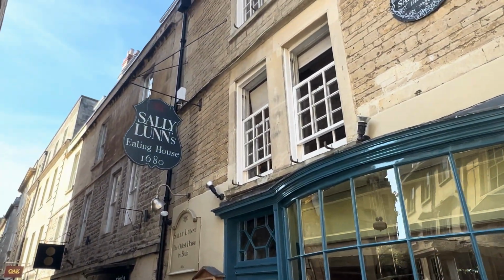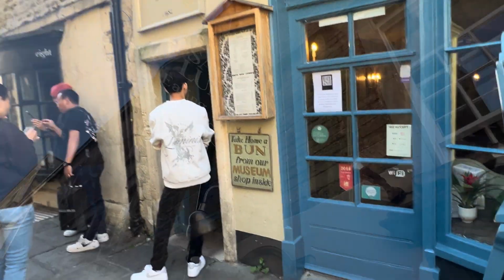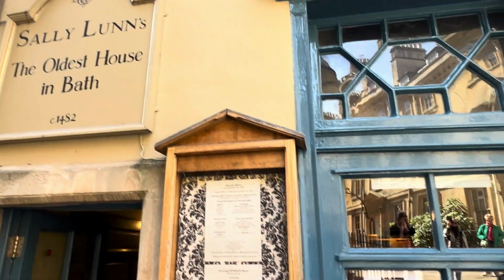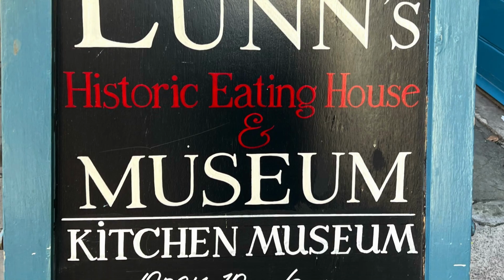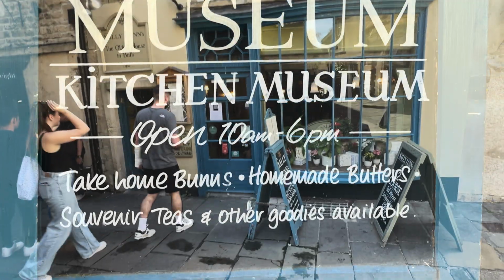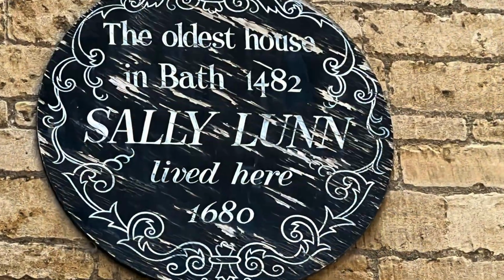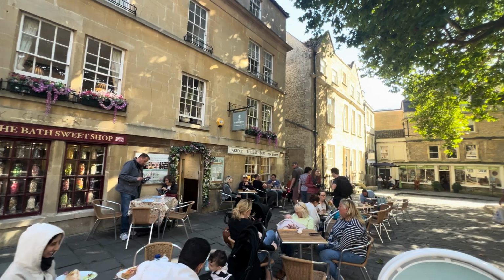So this house was built in 1482. 1482. It's just everywhere you go in Bath, you just see these incredibly medieval old buildings, and the streets even show the wear in some places. You can see the stones are actually worn from so many years of walking. And that's what makes this city so incredibly interesting.